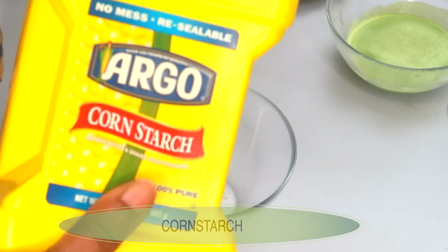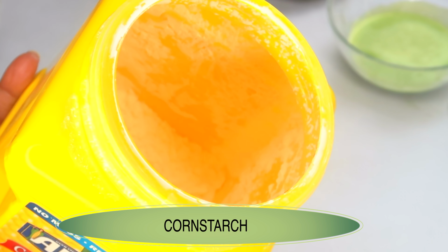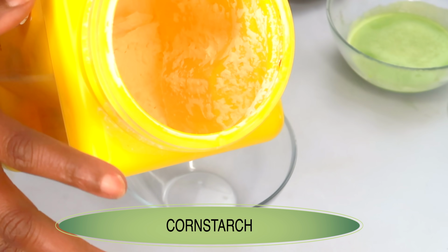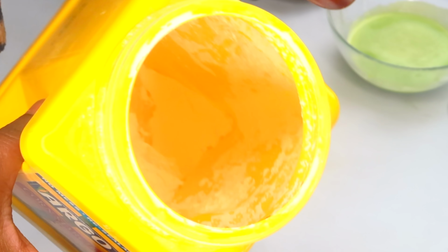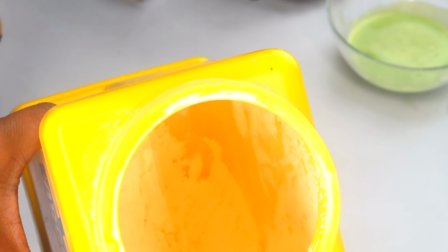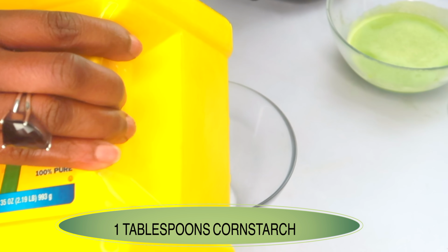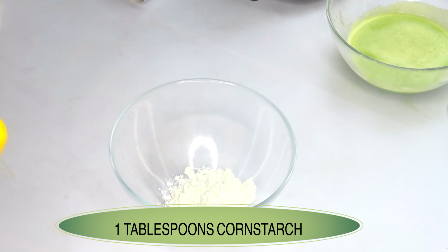Now my next ingredient is cornstarch. We're using the cornstarch for its skin tightening properties. Applying cornstarch to the skin will help to reduce the wrinkles and fine lines. Now if you do not have cornstarch, you can go ahead and use corn flour for this recipe. So I'm going to use a tablespoon of the cornstarch.